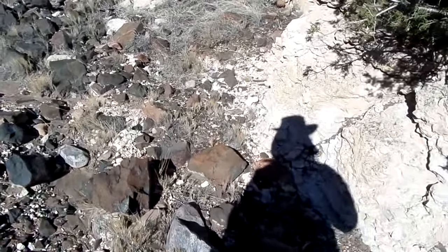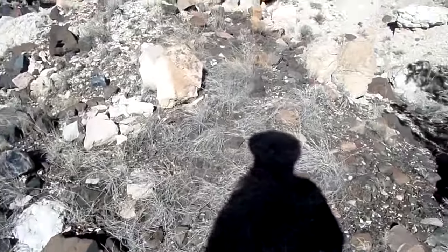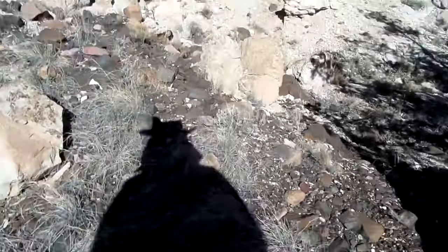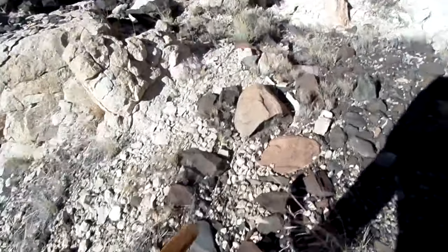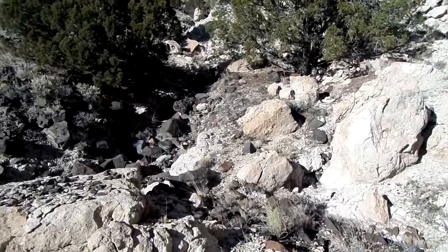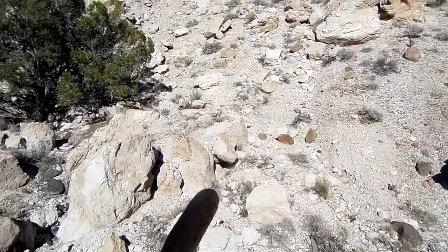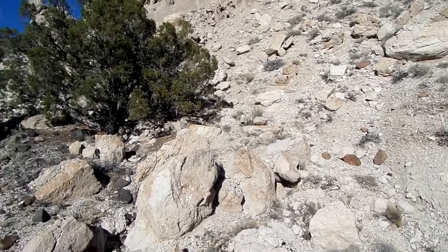Anyway, this is what you gotta do. Just don't trip. Falling down on rocks really sucks. So here, decide whether to go up that or go to the right and hook around that tree. I'm gonna go to the right.